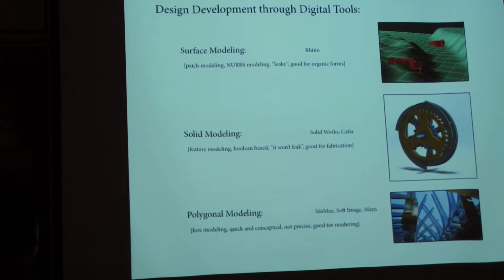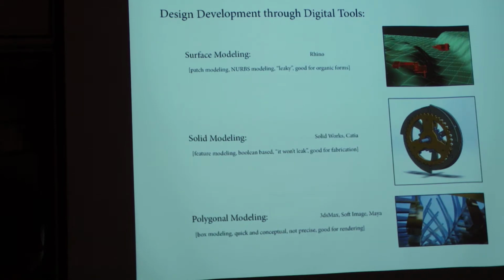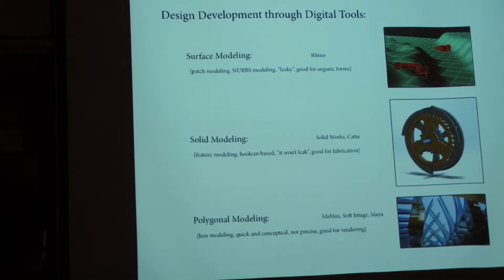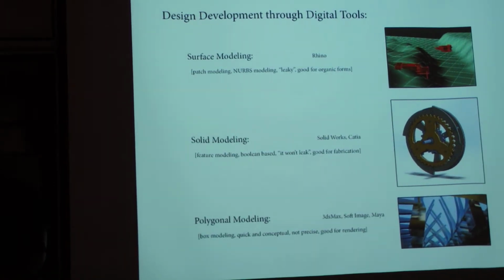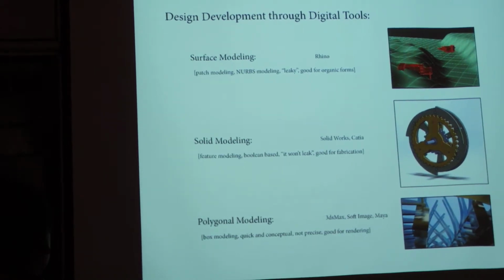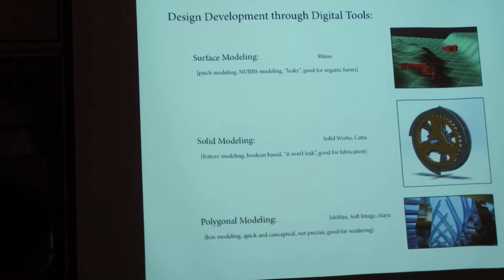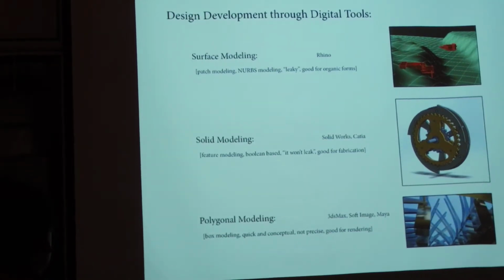And lastly, you have polygon modeling, and this is what most of your animation software is going to be. A lot of your rendering software is going to be using polygons. It's also called box modeling. It's quick and conceptual, and what you're really doing is starting with primitives and affecting those primitives. It's more of a sculpting process, rather than surface modeling, where you're drawing an outline and then creating a surface off of it.